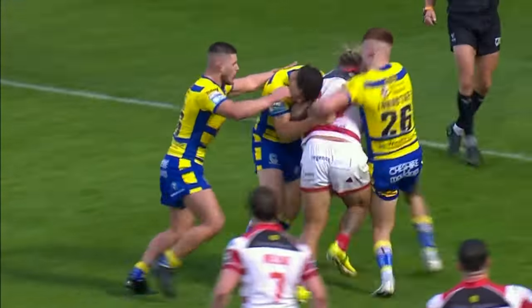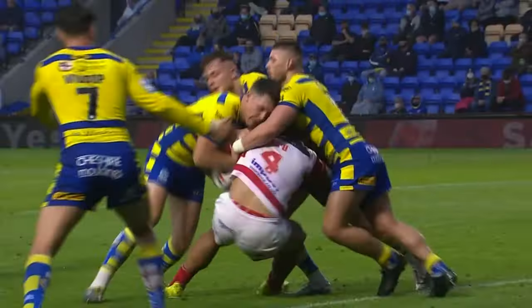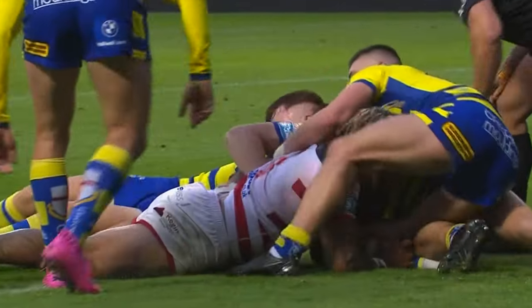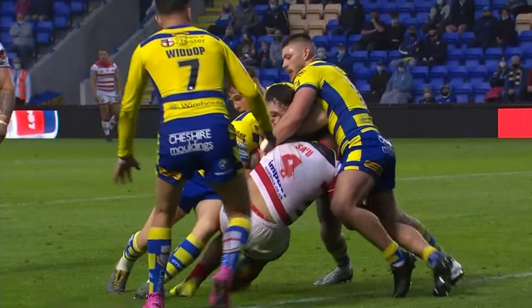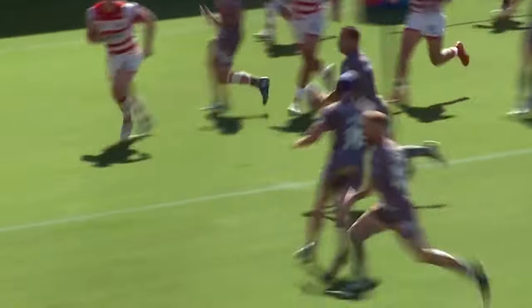to Junior Sauer. Junior Sauer, sort of Conrad Hurrell approach. And he's over the line. Oh, is this second effort? He managed to get that down. And the referee is going to award the try.